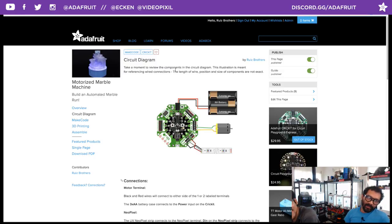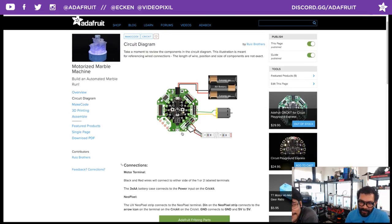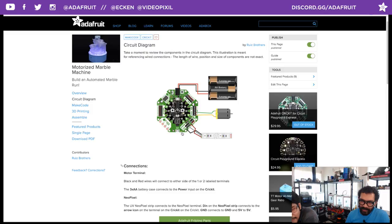Okay, moving on to the circuit diagram. Super simple hookup here. We're just attaching the motor to the motor terminal, and the NeoPixel strip to NeoPixel channel two. Yeah, this battery is great. It just plugs right in, super easy. I think the only thing is you don't even need to cut anything, it's using the pre-sized jumper wires.